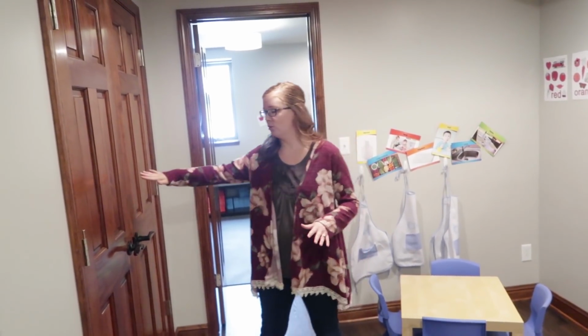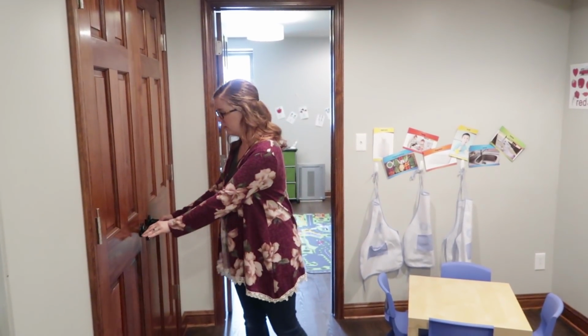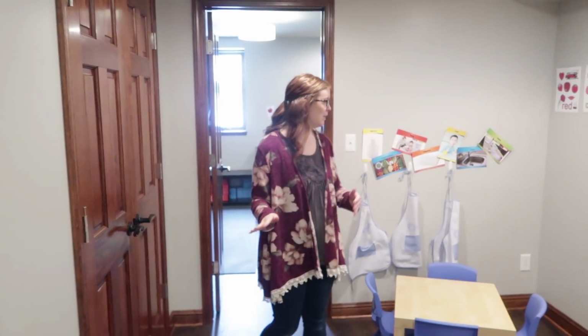And then we have our storage room, which I recently purged, and I would highly recommend that video as well. Over here in these double doors are all our utilities, our furnace and all that, so they're locked so the kids can't get into it, but that's what you're hearing right now.